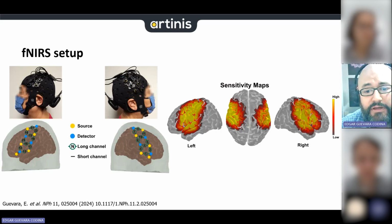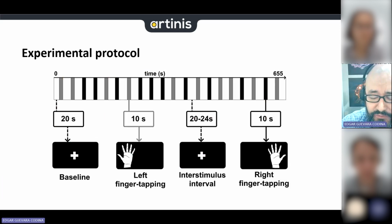It was planned to cover the precentral gyrus and the postcentral gyrus, which span the motor cortex M1. To study brain function during a fine motor task, we designed an experiment which involved two types of finger tapping with the left and the right hand, spaced with a variable interstimulus period, to prevent the task from becoming phase locked with the physiological hemodynamic oscillations.